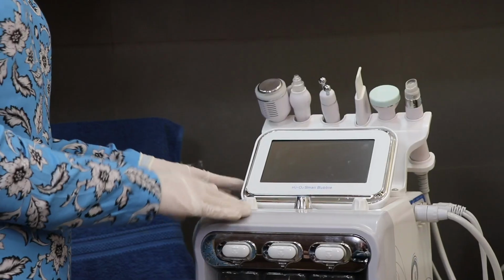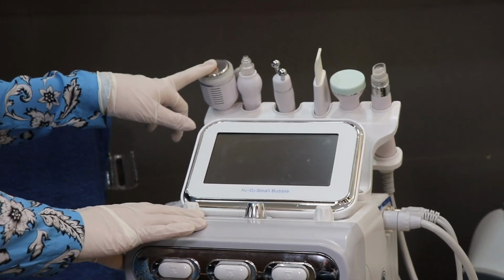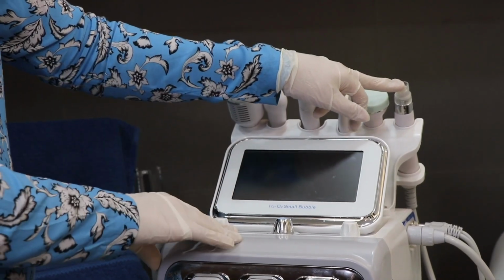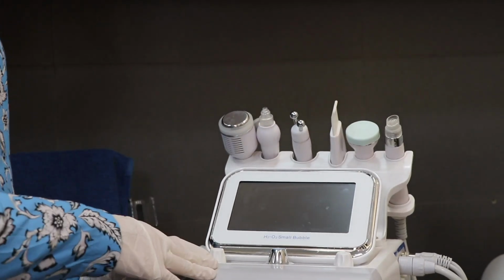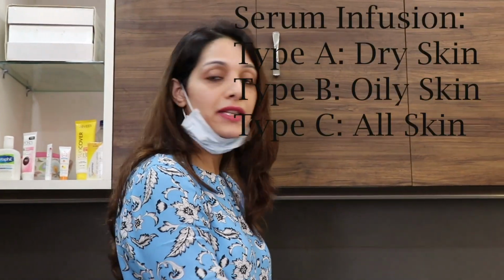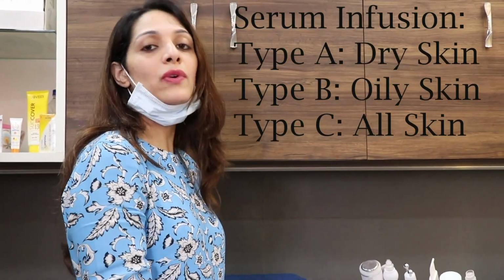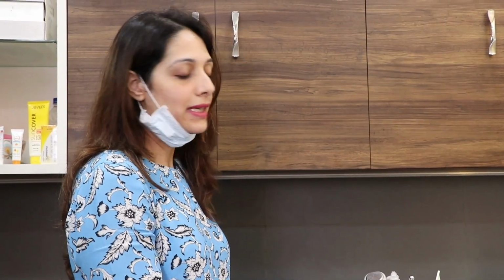Okay, so this is our HydraFacial machine, which has got 1, 2, 3, 4, 5, 6 probes in it. So the first probe is the cleanup one, with which we deep clean all the enlarged pores and everything, right? And then we have an ultrasound, and then we have a scrubber, then we have a radio frequency, and then we have a serum infusion, and all these probes are like that. We have, and with which we do the cleanup, we have type A, type B and type C. Type C is the vitamin C serum which we are infusing in the skin, which is anyways helpful for any type of skin. So type A is dedicated to a dry skin serum, and type B is dedicated to an oily skin serum.